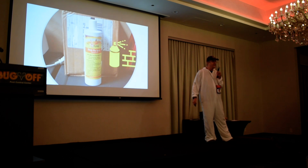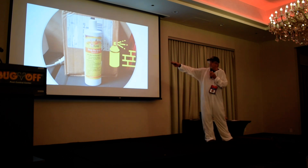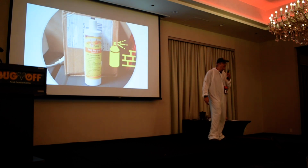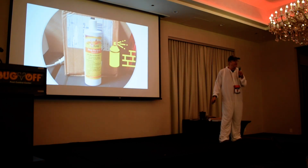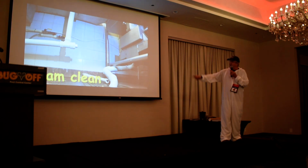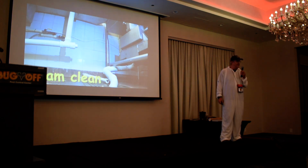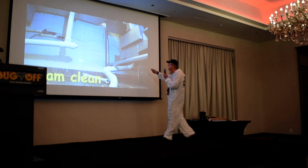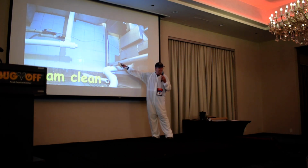So you can look forward to that. This is still, that bottle right there is the concentrate, and you mix that with a gallon of water, and you're good to go, and it's very, very inexpensive. That's what it does. That is a 35-year-old restaurant underneath the dish ring, and does that look pretty clean?